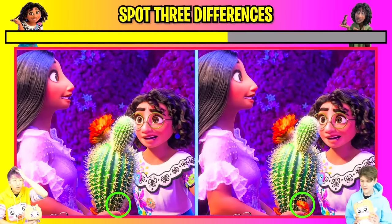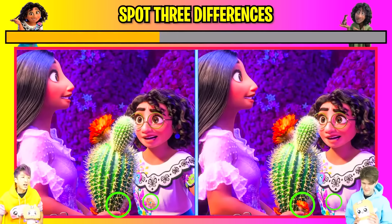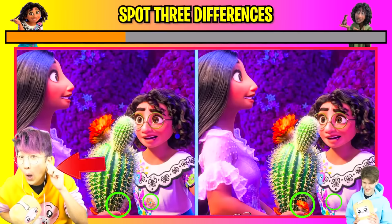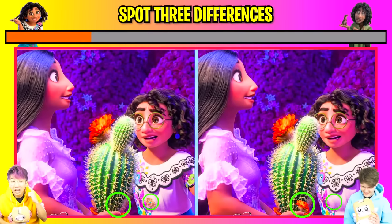Oh, yeah. And look at Mirabelle's shirt. There's a flower missing there too, next to the butterfly. Where? The pink butterfly kind of on the bottom. I literally didn't even see that when you pointed it out. Dude, I saw the last one. I see it. I'm not gonna tell Adam. I'll give you guys a hint at home. Okay, go ahead. I gave him a hint, guys, but I'm not gonna tell you, Adam.